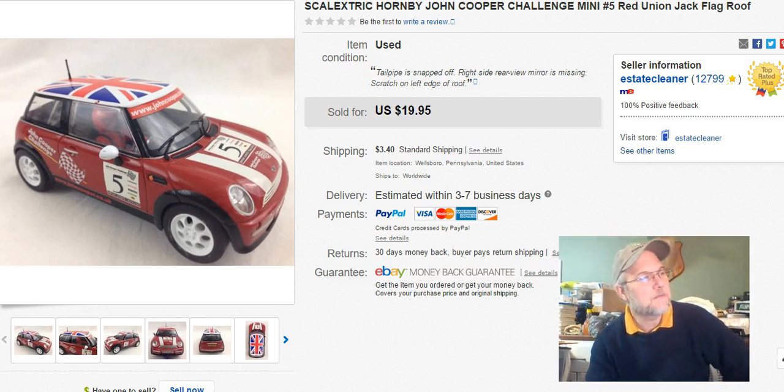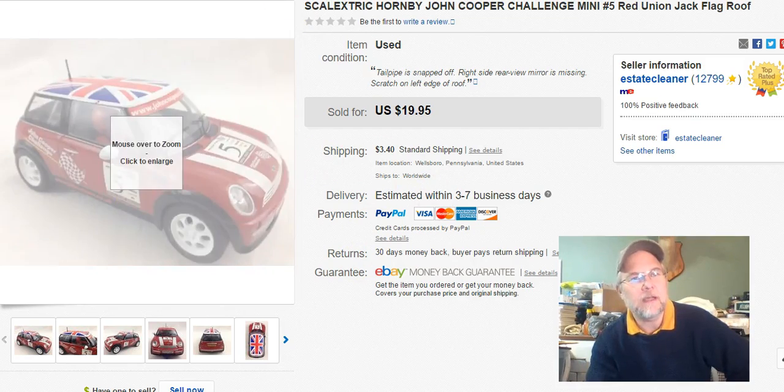So anyway, this Mini Cooper was basically 65 cents, because it's $5 for the whole tote, and then I broke it up into different lots. There was this one, a yellow car, and different pieces of track. So this was about 65 cents is what I paid. I listed it October 12th and sold it November 11th, and I got $19.95 plus shipping. Okay, next.